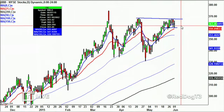So the only thing good about a tight range is that you have points of reference to play an RDR around, or points of reference where if you break a level and it can't reclaim that level, maybe the direction gets continuation, which we haven't seen.